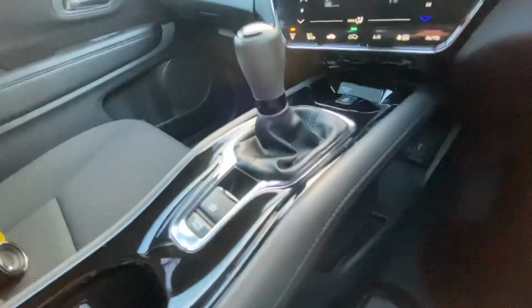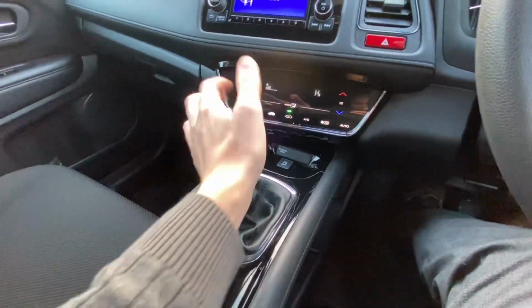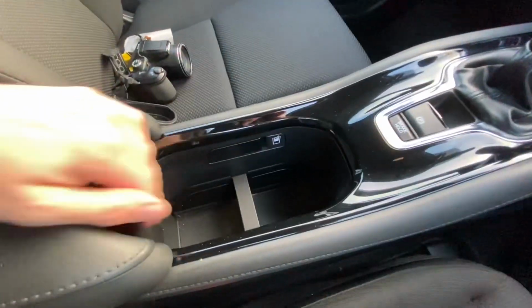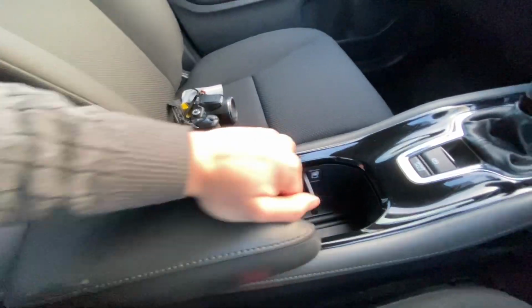And then there is an automatic handbrake in through here, and there's the gearbox, which is the sweetest to use, but also where it's situated as well. It's really nice. Drink holders in through there, and then a little bit of storage in through here with an armrest.